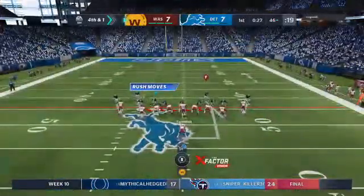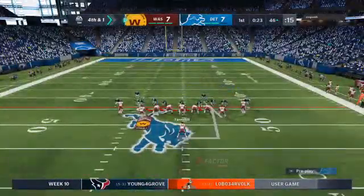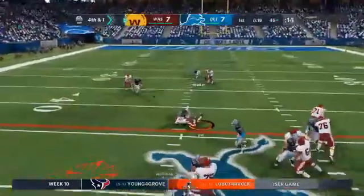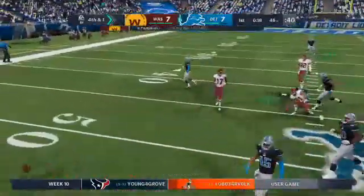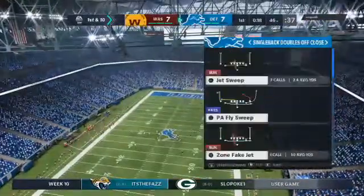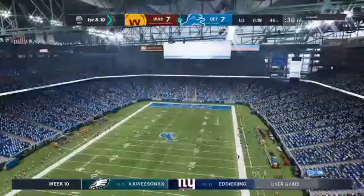And Mike Tomlin going to roll up the sleeves here and say, let's go for it on 4th. They snap it to Tannehill. And that is going to be incomplete. Mike Tomlin takes a shot here, but to no avail. And the Lions will take over.